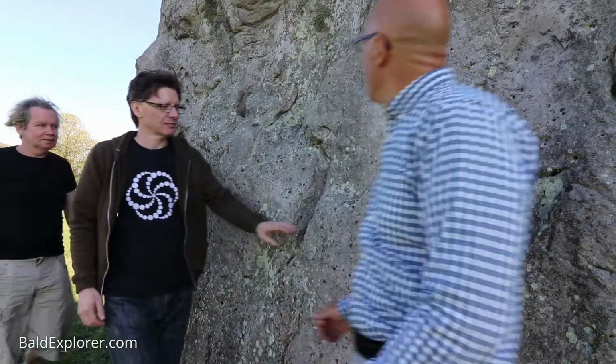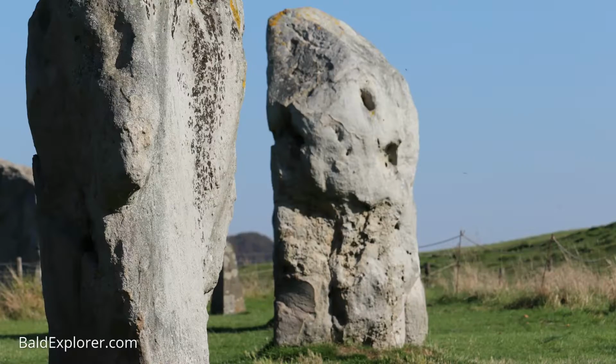Well, these are rather magnificent stones that we've now just ensconced ourselves against here. Where are we? We're at the entrance stones. Between two gigantic sarsens is a main entrance into the complex that comes down from the West Kennet Avenue of stones, which goes a mile down to the sanctuary. And that may have been where processions, ceremonies, or a ceremonial route to enter the main circle.